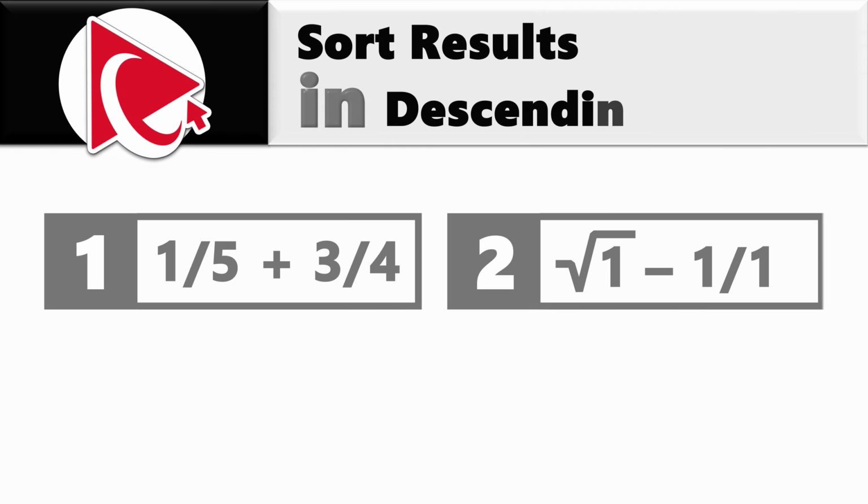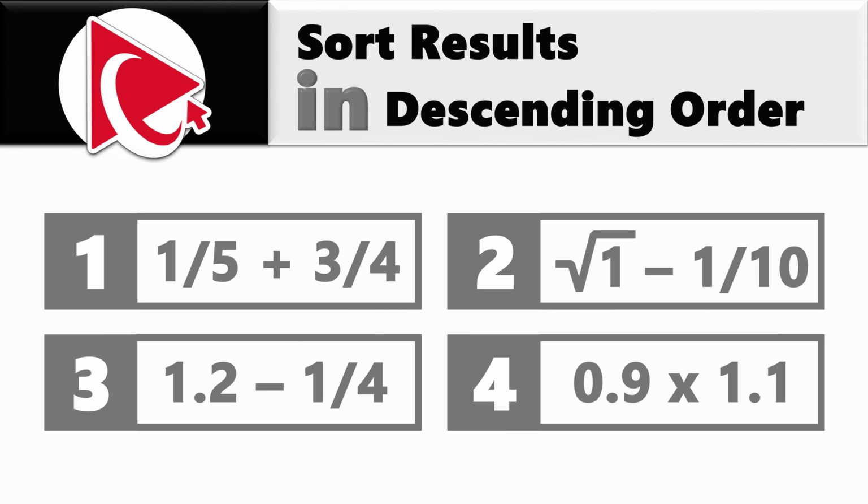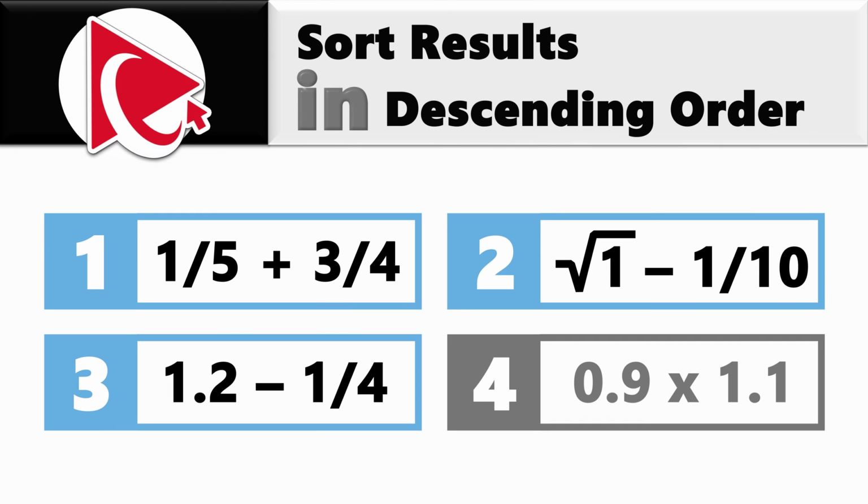You're presented with 4 expressions, and you need to sort the results of these expressions in descending order. The first expression is 1/5 plus 3/4. The second expression is the square root of 1 minus 1/10. The third expression is 1.2 minus 1/4. And the fourth expression is 0.9 multiplied by 1.1. Take a close look at these expressions, do the math, and then select your answer out of 4 possible choices.